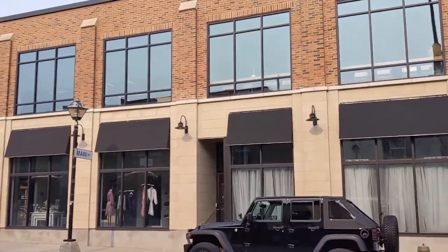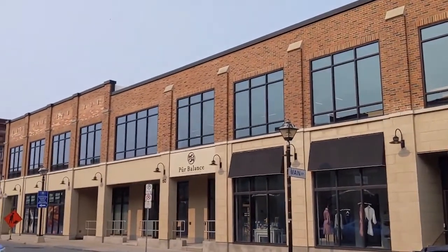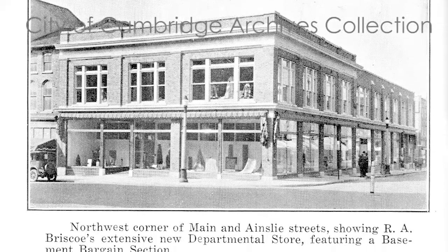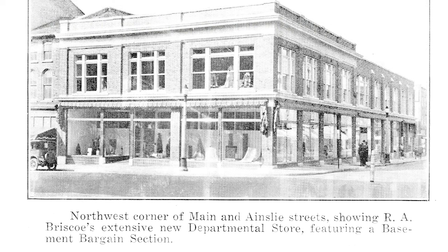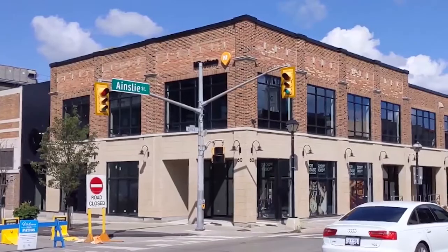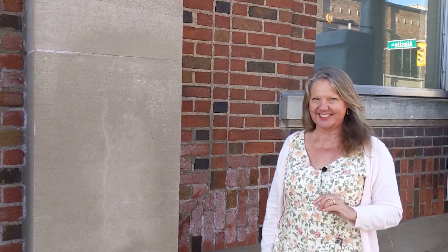At the corner of Main and Ainslie is the building that used to hold Briscoe's department store. The store was established in 1892, but this building was of a later date. In this newspaper clipping from 1928, it's described as general dry goods, ready-made clothing, boots, shoes, etc. Briscoe's department store also had a bargain basement for those who loved to save $1. In a move to make this building look more modern, it was unfortunately clad with brown metal siding in the 1970s. This has been thankfully removed and the building has now had a sympathetic renovation with new and exciting shops moving in. I'm not going to take you down Main Street quite yet, but we're going to cross Main and continue on Ainslie so I can show you a National Heritage building and give you a set of wings.